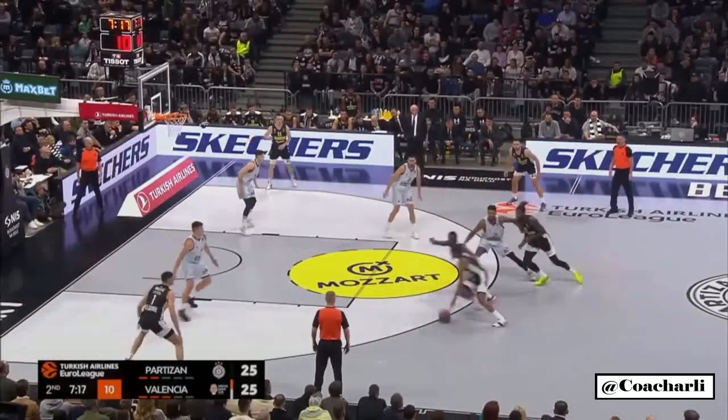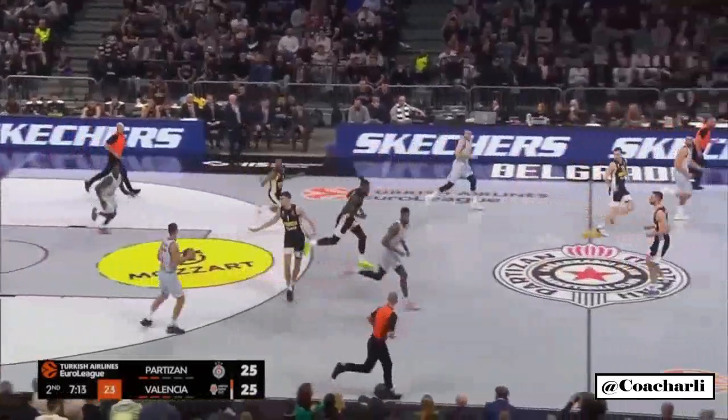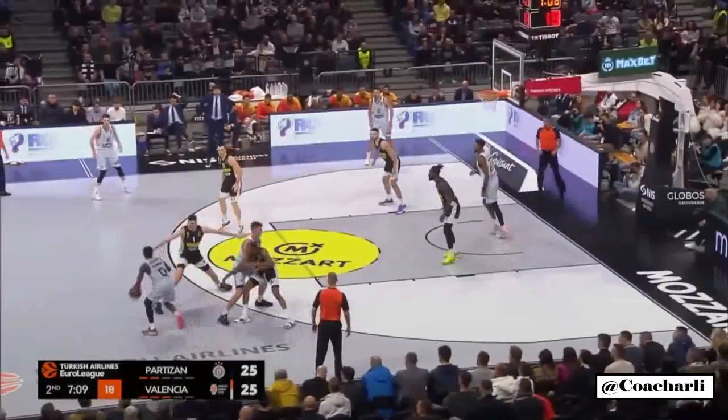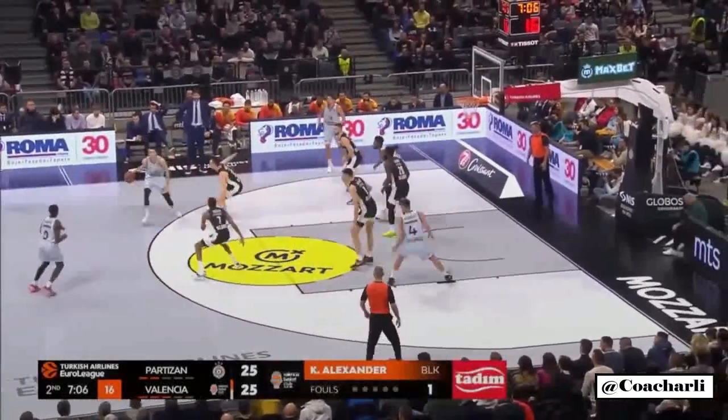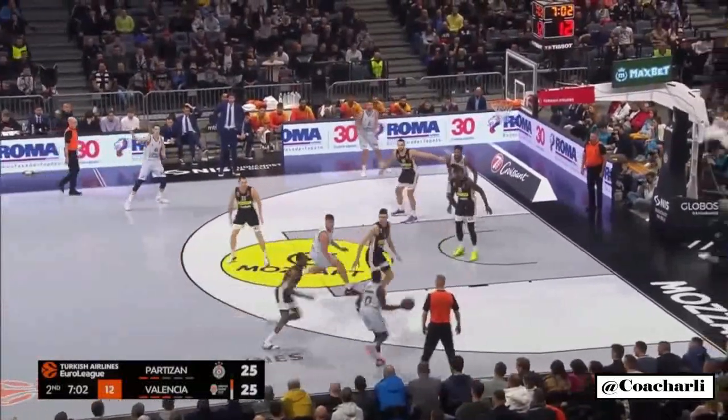Good movement from Punter. And that shot swat from Kyle Alexander. Good defense by the Canadian. That's what I mean when Punter plays the point without Madar. He's going to find his own shots off the bounce.